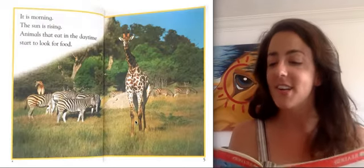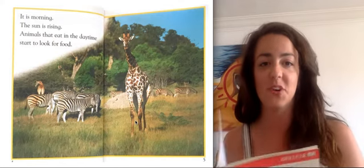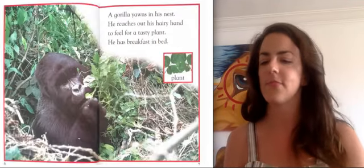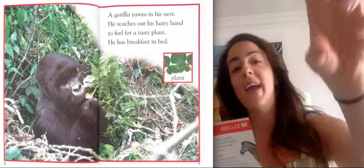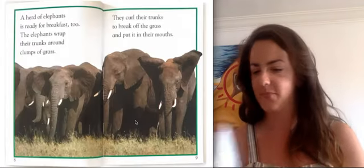It is morning. The sun is rising. Animals that eat in the daytime start to look for food. They like to eat breakfast just like us. A gorilla yawns in his nest. He reaches out his hairy hand to feel for a tasty plant. He has breakfast in bed. Oh, I like to do that too.